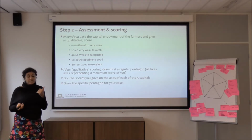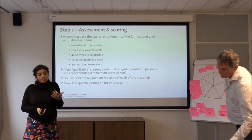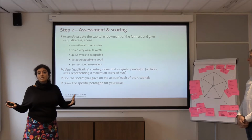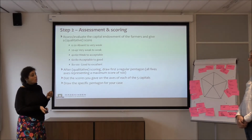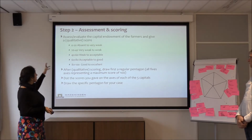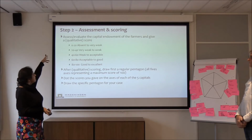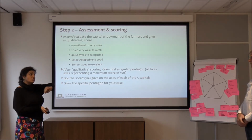For instance, we have a lot of examples on the natural capital that people might tend to see that they have a lot of it, but because the assessment is not done thoroughly, you might end up with the wrong interventions. So what we suggest is to have a scoring, and you will see later on. Ted can show you.